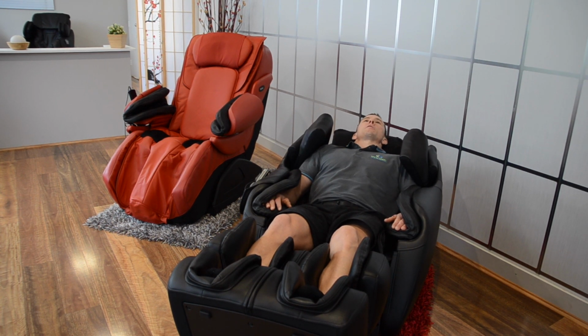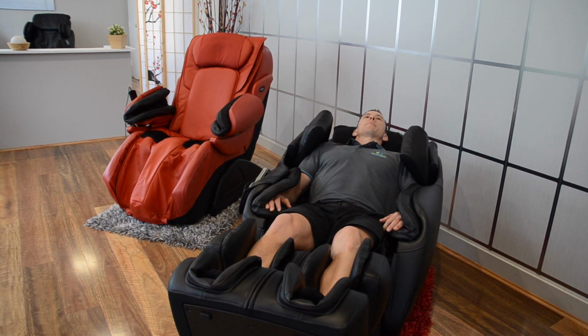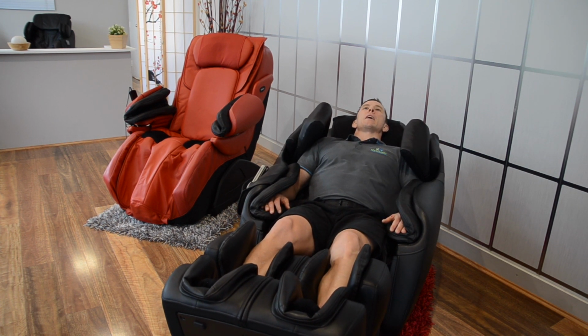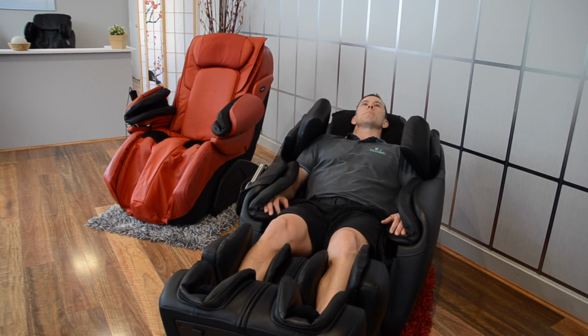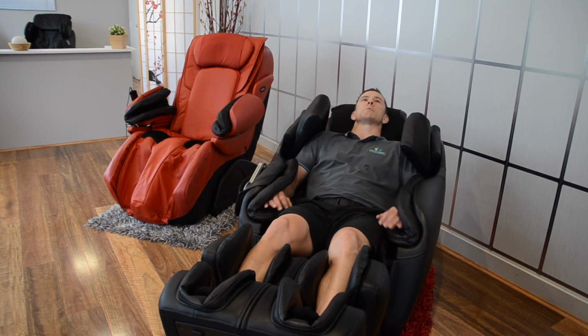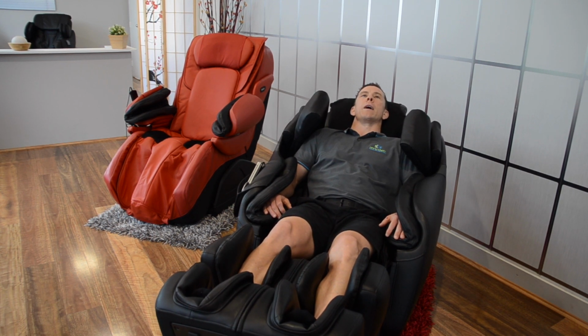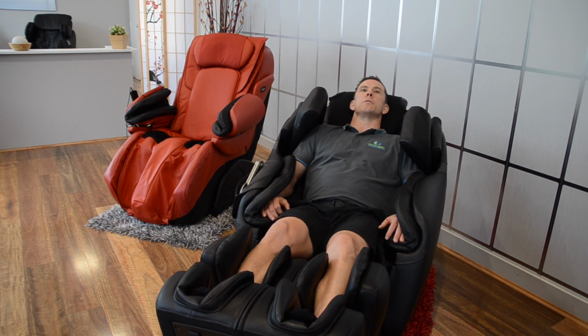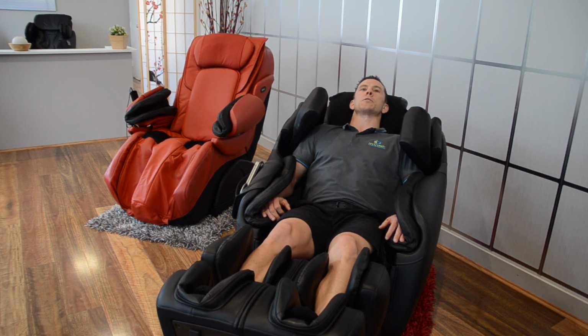Got some really nice pressure on my hips at the moment, coming in from the lateral side. Would be amazing for anyone with hip pain. These rolling-like mechanisms kneading my glutes and lower back at the moment are amazing. The chair's sitting me up now, ready to give me a nice stretch.